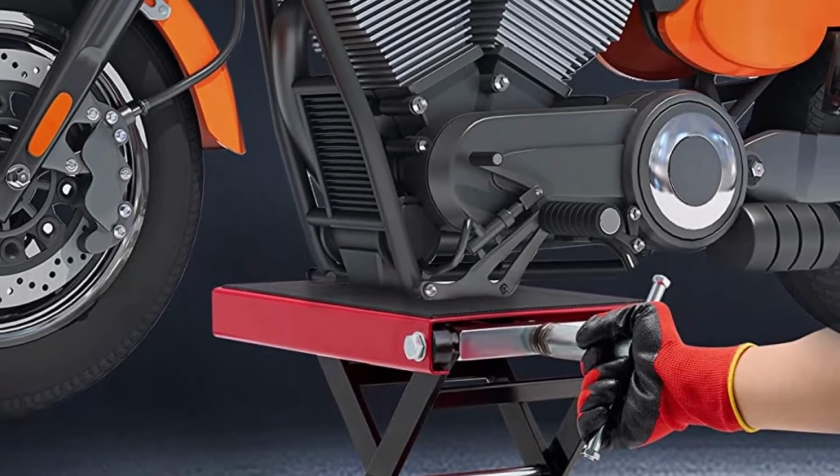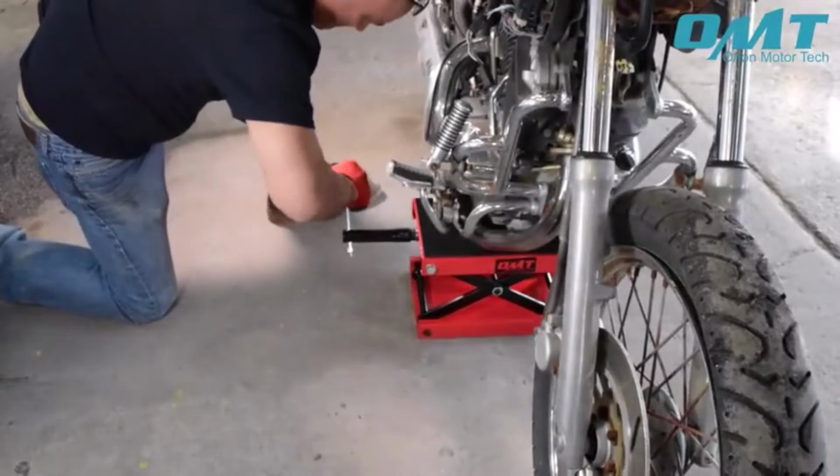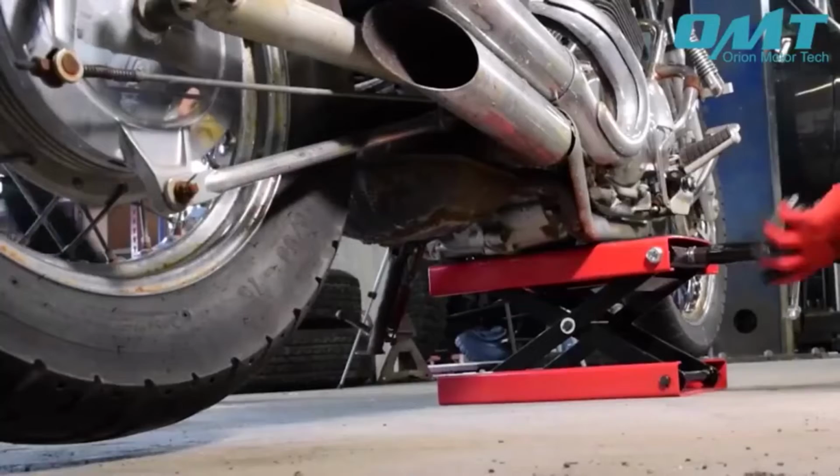What we like about it: extra-large deck, 1,100-pound lift capacity, 1-year warranty, protective gloves included. What we don't like about it: limited operating range.